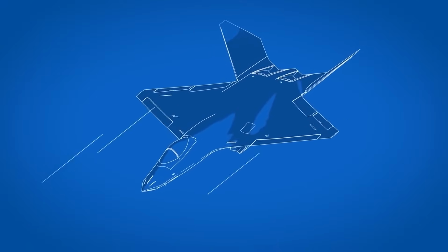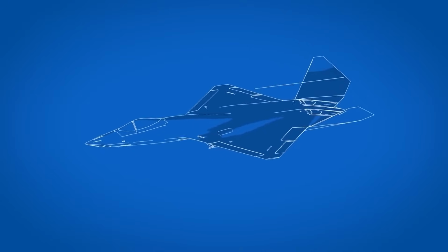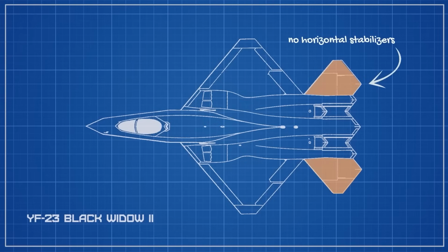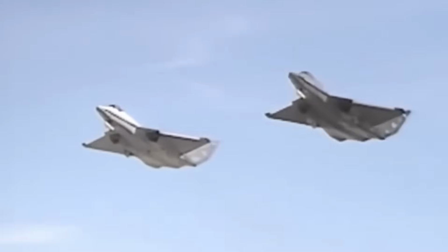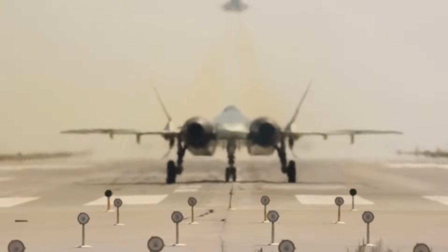As the ATF program progressed, both companies worked tirelessly to meet the stringent requirements set by the Air Force. They conducted extensive research, wind tunnel tests, and simulations to refine their designs. Prototypes were built, and rigorous testing began to evaluate their performance in various scenarios. The YF-23 and YF-22 represented the pinnacle of aerospace technology in the late 20th century. The competition between Northrop and Lockheed was fierce, and the stakes were incredibly high. The outcome of this contest would shape the future of air combat for decades to come.